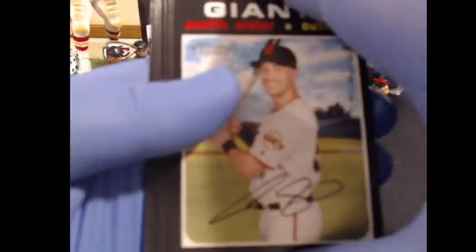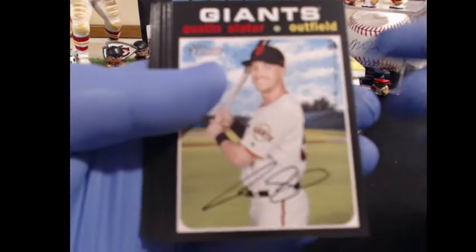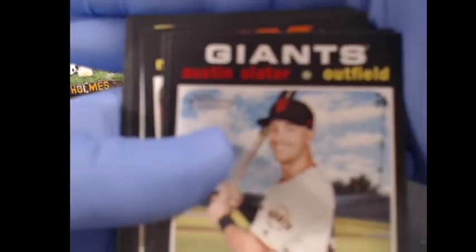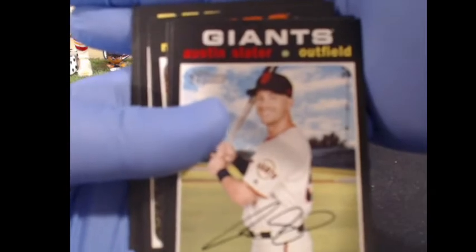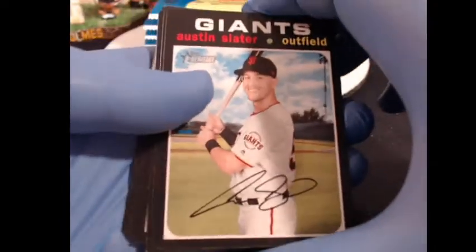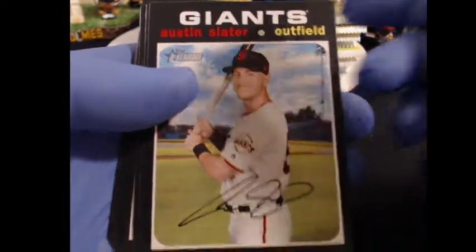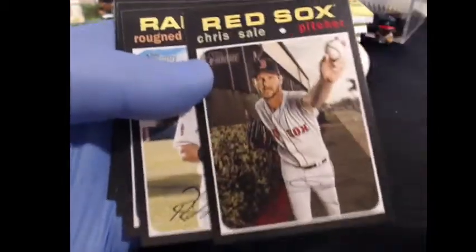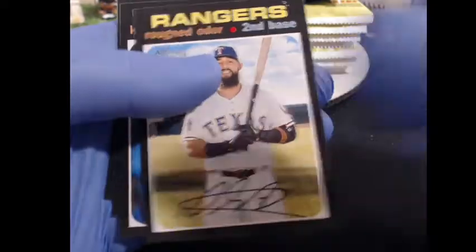I do have a tendency to go through a lot of top loaders. I don't mind, though, to be honest with you. Well, why is my focus all screwed up now? Come on, focus. Honestly, I always figured, Jesus Christ. Hold on. I always figure spending a few extra dollars on top loaders is definitely better than having a problem with a card, because that'll cost you a lot more in the long run anyway. Chris Sale, high number for the Red Sox.